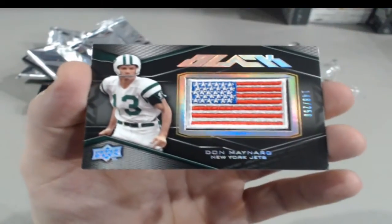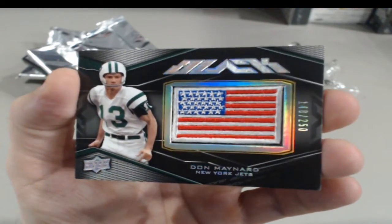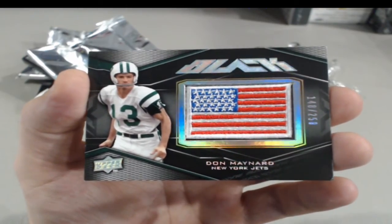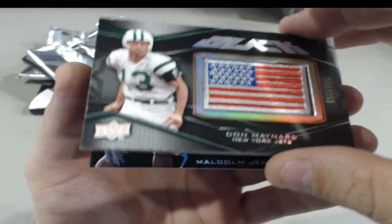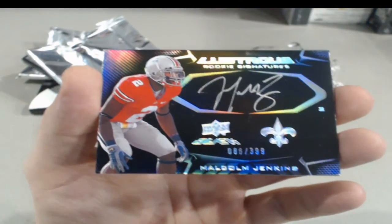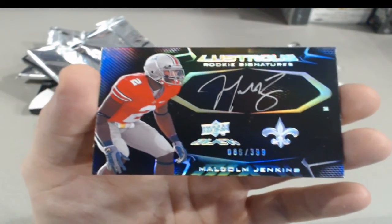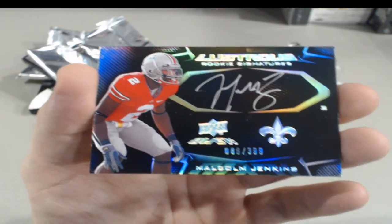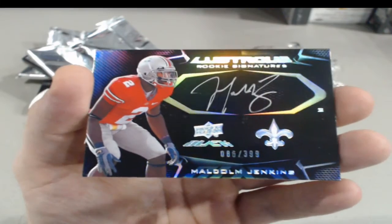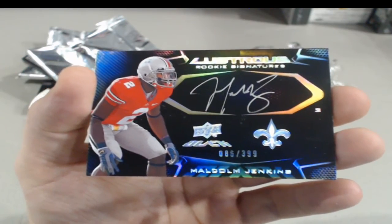Oh, how about a Don Maynard, another old schooler, American flag to 250 for the Jets. Guys, remember, there is no card in this set worth under $12. I don't care who it is. Oh, yeah, there's a good one. How about a Malcolm Jenkins, now an Eagle. Great safety for the Saints. On-card rookie autograph. Another good safety to come out of that draft class. Nice hit.